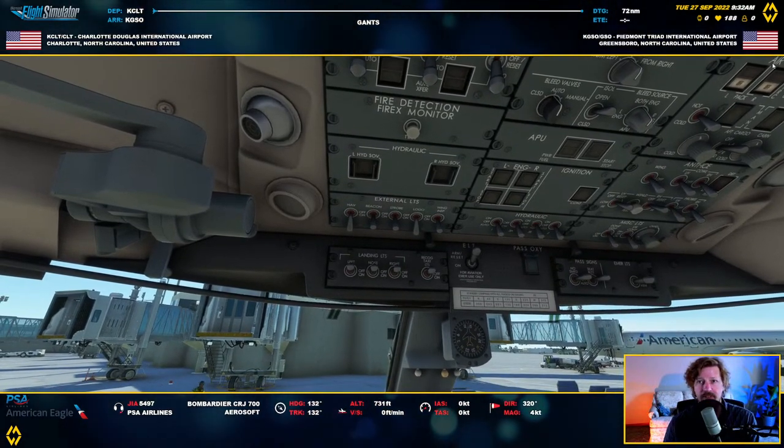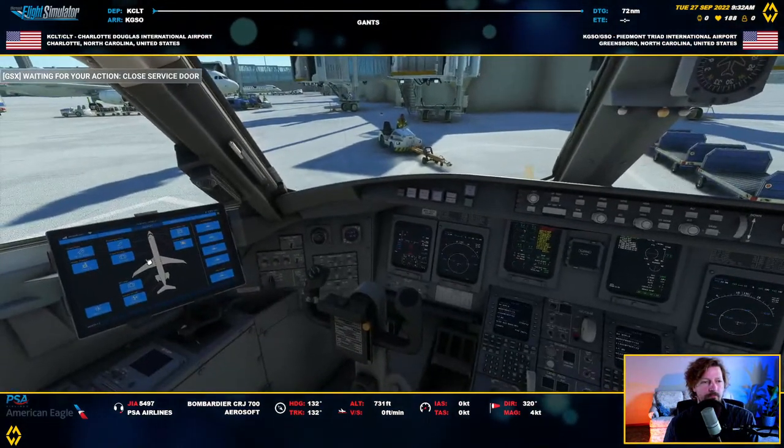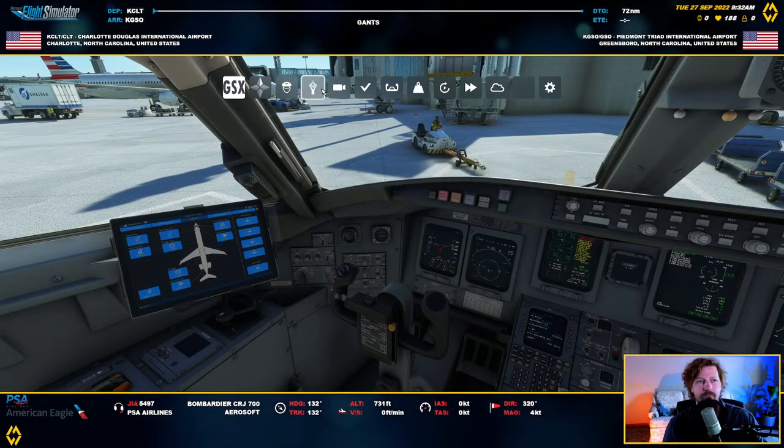And let's get our clearance. Charlotte clearance, Blue Streak 54907, Gate Alpha 11. Request clearance to Piedmont Triad with information Whiskey.